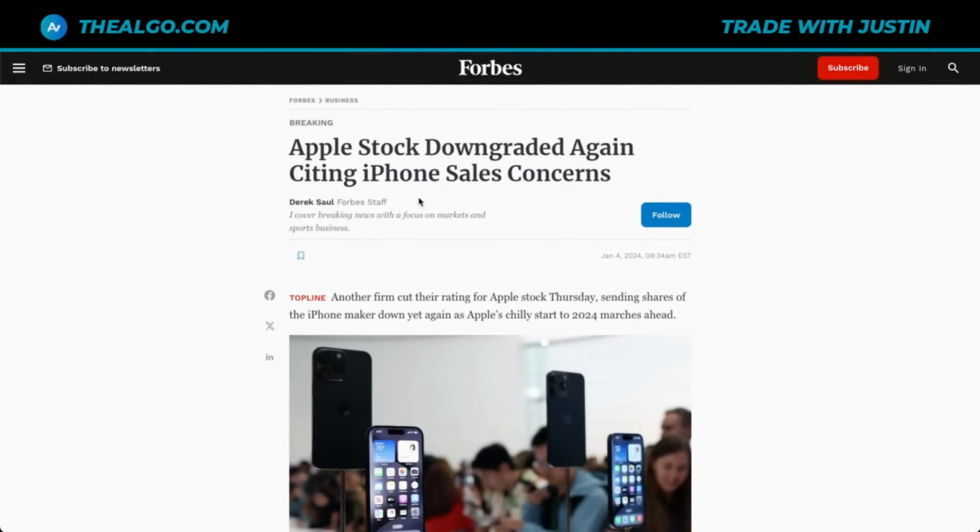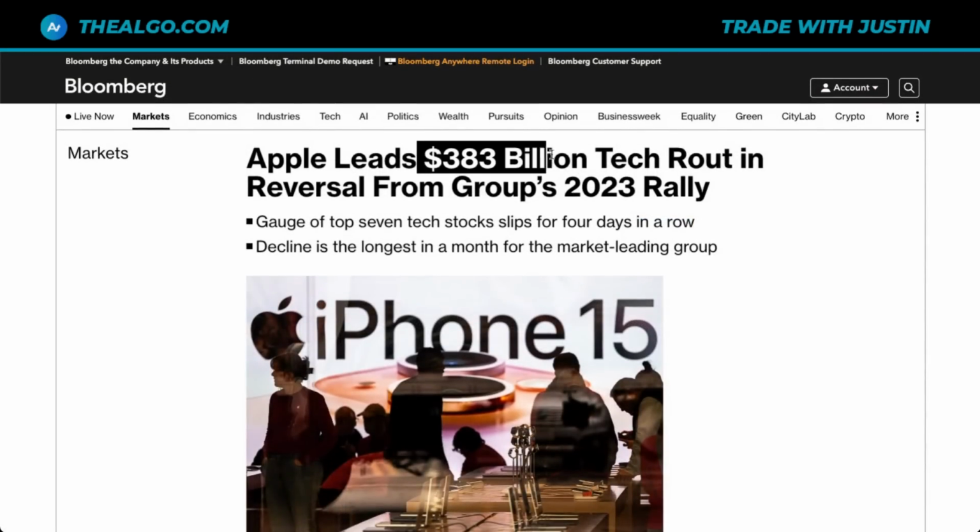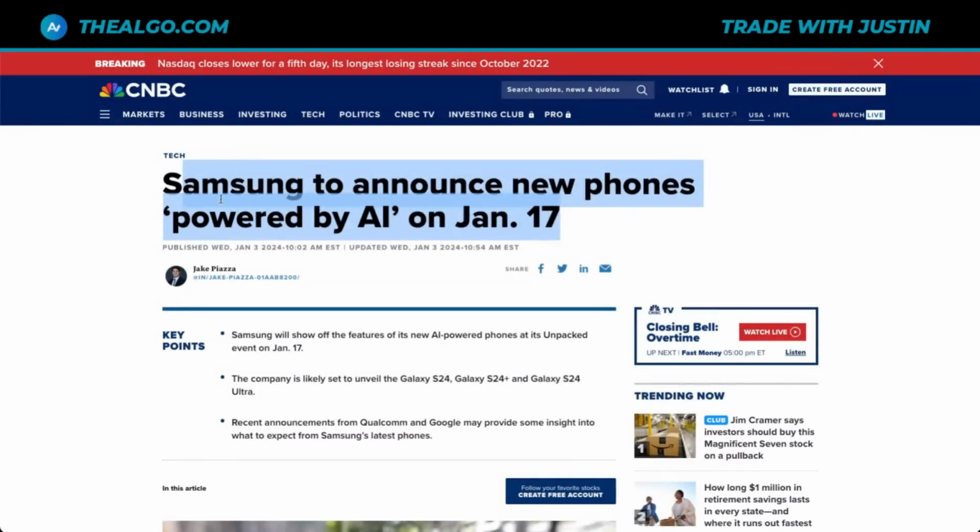So the reason why they're talking about iPhone declines is because of iPhone sales, which is a huge part of their revenue. They led the decline of $383 billion. It's probably even more today for the Magnificent 7. And Samsung's going to be revealing a phone on the 17th. This could be quite bad for Apple. Why? Hey, it's more pressure on the stock.